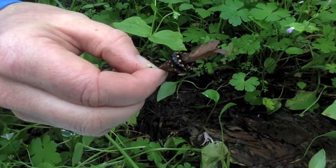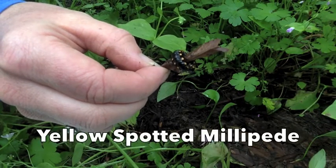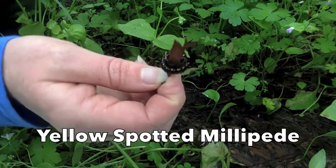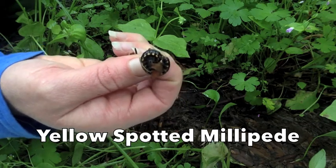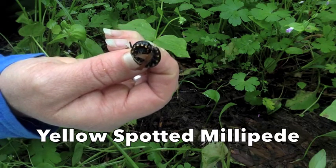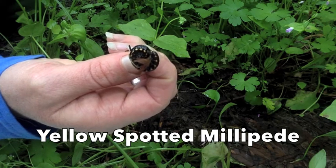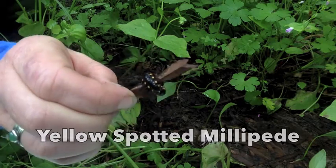I lifted up a piece of bark on the forest floor and I found this yellow spotted millipede. They're a native millipede. They're kind of like worms. They eat the dead parts of plants that fall on the forest floor. And they have these yellow spots that show that they're poisonous. So they can spray out a cyanide spray that smells like almonds to make animals leave them alone.